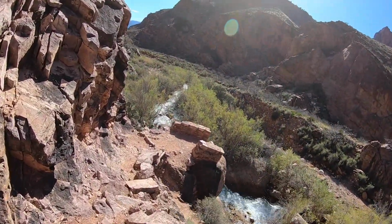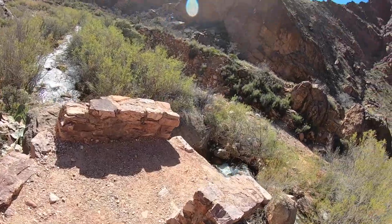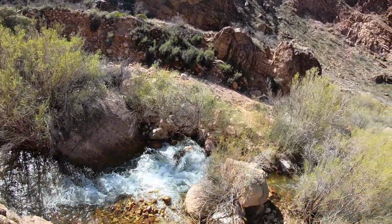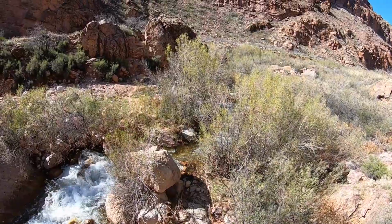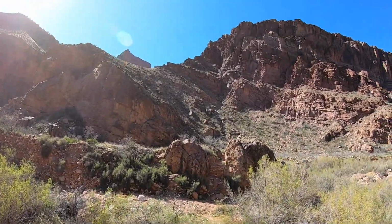So here is where the bridge was. And that's where it went. That's what we gotta cross. Looks like there's a good path to do it there. Might even be able to stay dry. There's kind of a rock, might be able to jump. So we're gonna make our way over there. We made it.